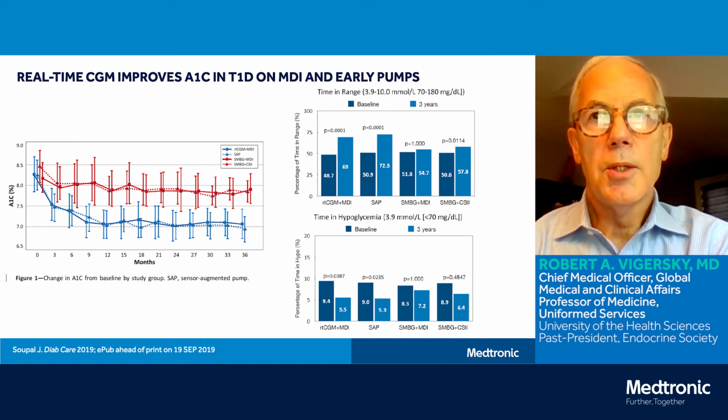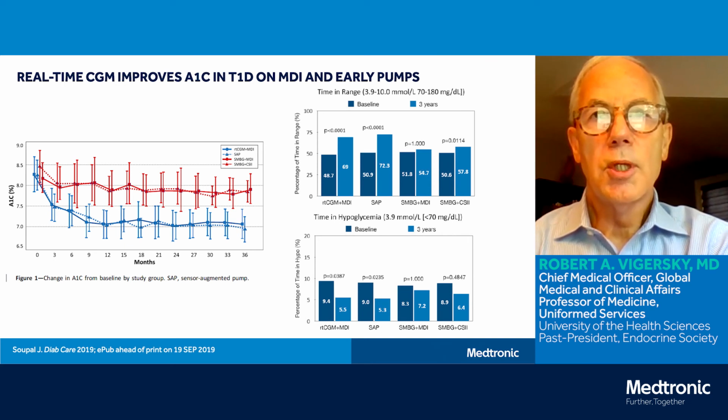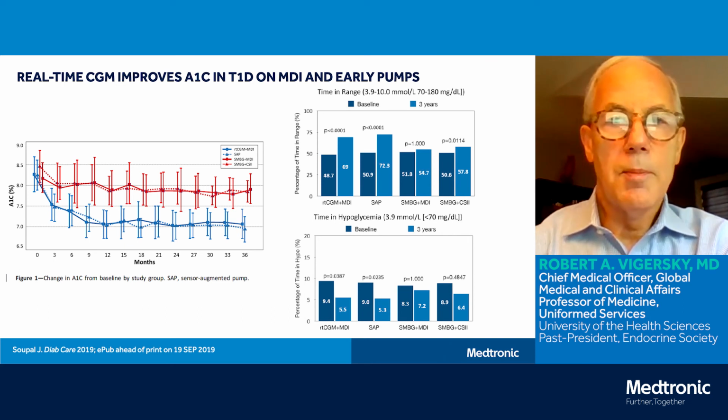Now, I'll also point out something that I think is important, is that this is a study with CGM with or without pump, and yet the time below range is still above the recommended 4% of time by the International Consensus Conference. So these individuals did not have their glycemic control optimized, but it's certainly a lot better than what they were at baseline.